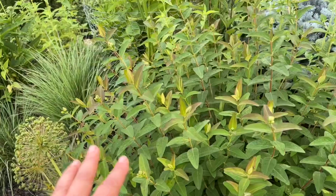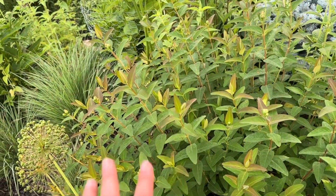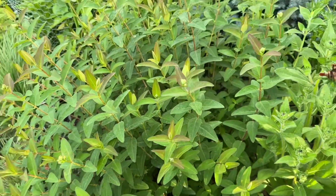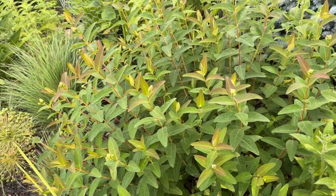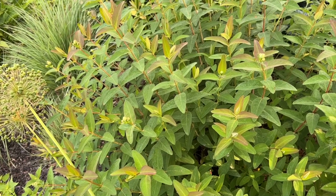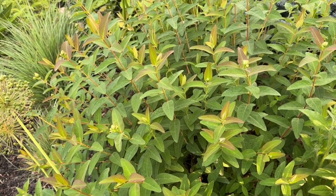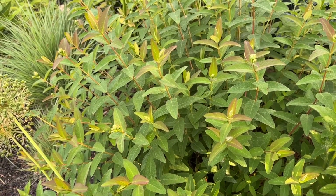Over here I have a St. John's wort, and it's a shorter variety, and there are tons and tons of buds on it this year, doing much better than last year. And I do have to actually spray it with the deer spray tonight, because usually the deer have eaten the buds off of this, even though it is a deer resistant plant. So I do want to try and see if I can actually have blooms in this year.